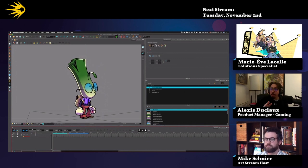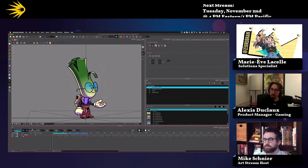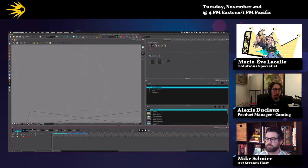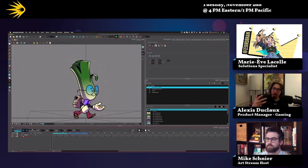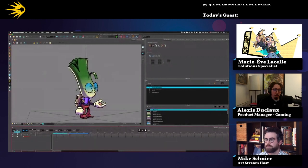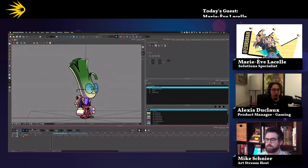And then that person can send that to another person who is going to import it inside the game engine. So you also have this very streamlined pipeline that we try to develop to make sure that people can use as much as they can from Harmony.